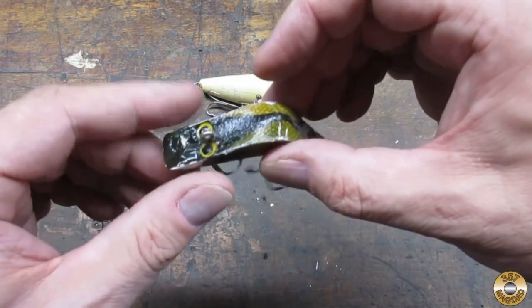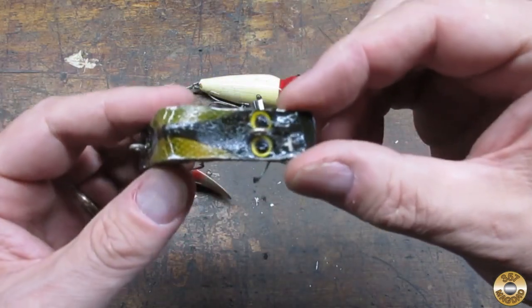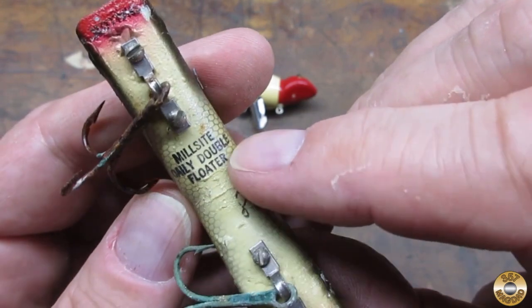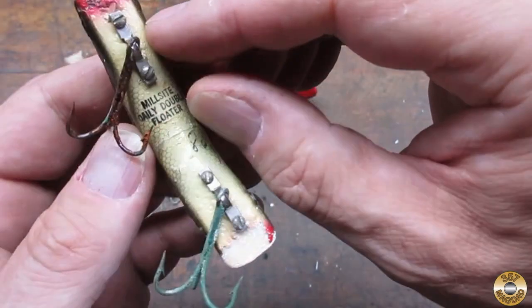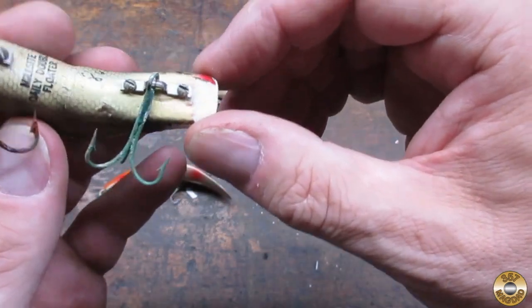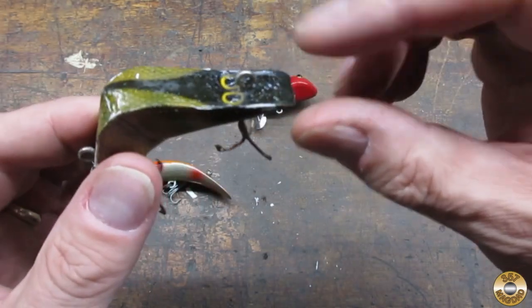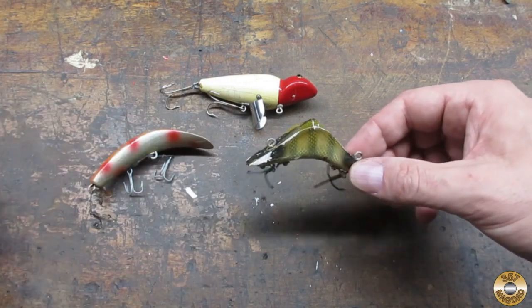Look at this crazy thing. What do you think of that? Look at those eyes. So this has markings. It says Mill Site Daily Double Floater. And I noticed one side I think says shallow, one side says deep. The paint's chipping off as I touch it. And you see the hook, where you hook your line, is a little bit different. So I guess one side's meant to run shallow, one side deep. But like I said, the paint's coming off as I touch it.